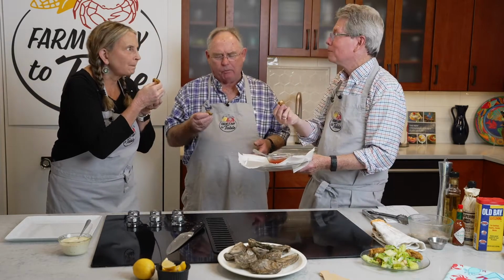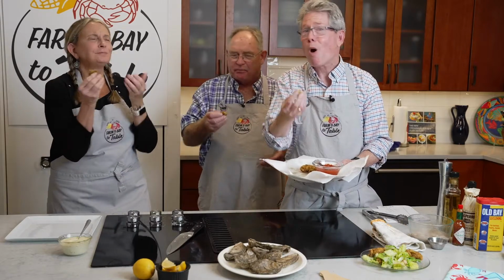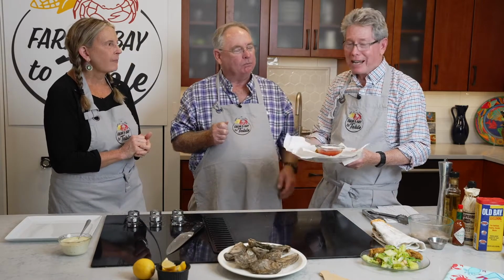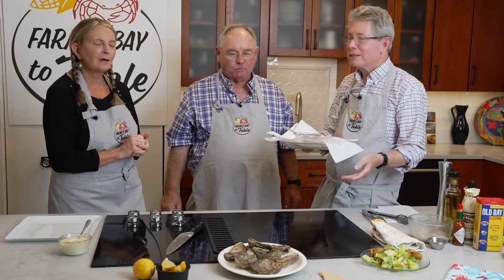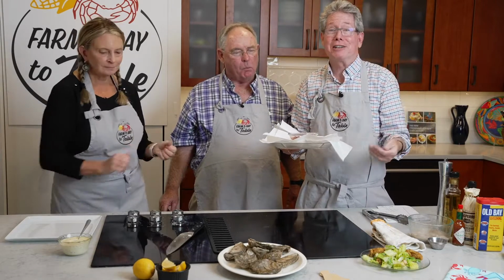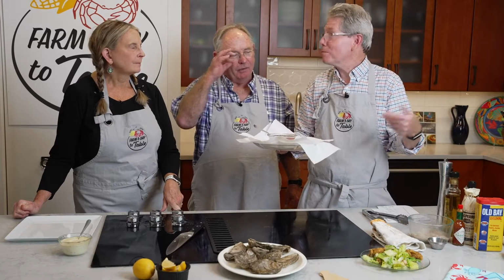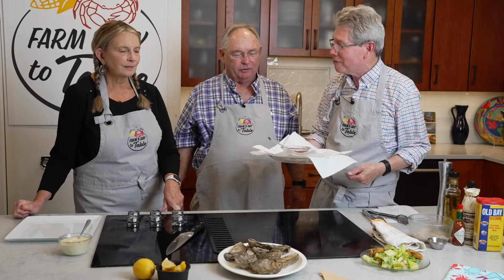Oh my God, that's amazing. So good. We really wish you were here, all of you. But you can make these in your own home. And as you saw, it's not really hard. It's just some seasoned flour and cornmeal into some hot oil, and you have some of the best oysters you could possibly have. They are delicious.